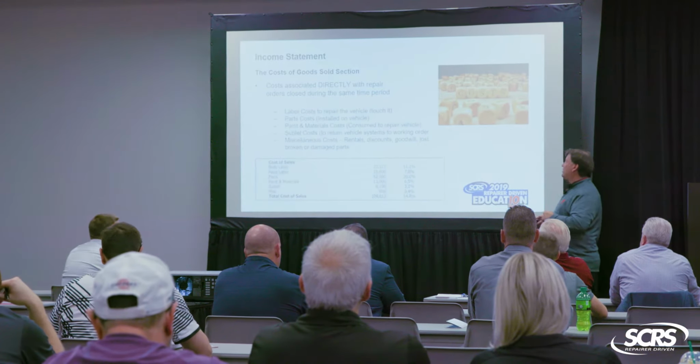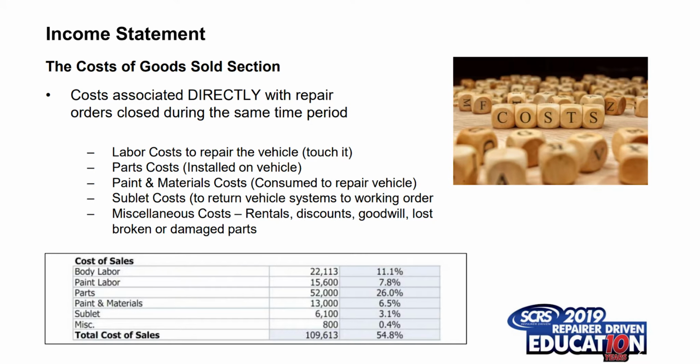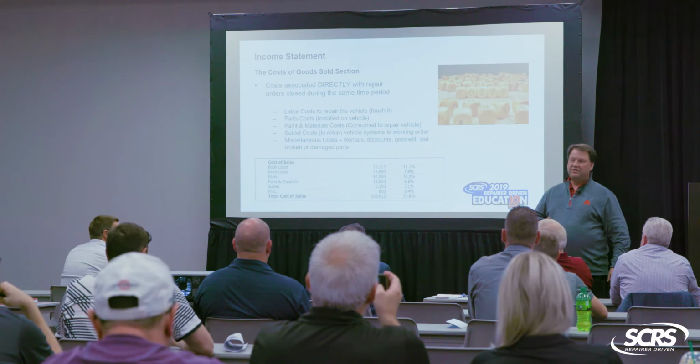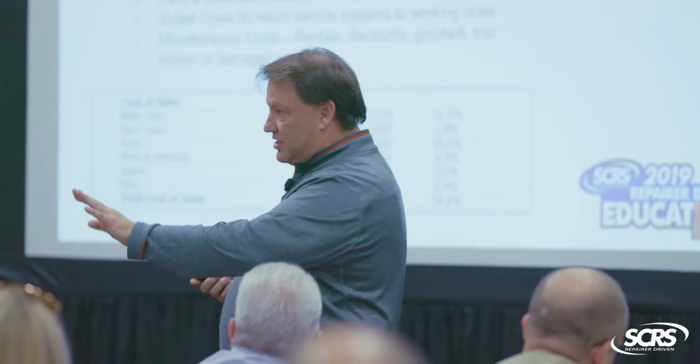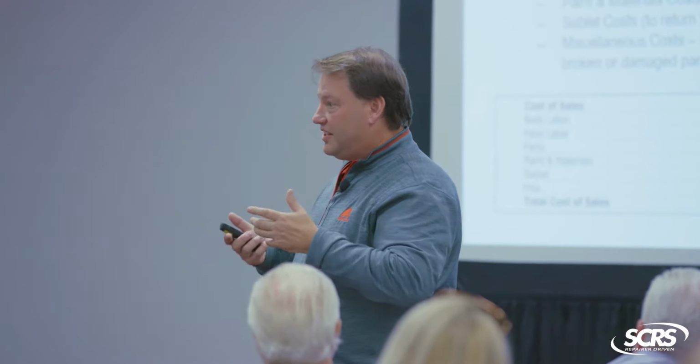Then again, the costs are related directly to that. The labor costs are anybody that touches the car. Who is the person that everybody debates about who is or is not a cost? The estimator touches the car a little bit. He's not fixing the car, so he would be an overhead, right? But who else is debated? We have the painter, and who works on the car after the painter? Detail, right? Everybody goes, well, that person doesn't count as a cost.